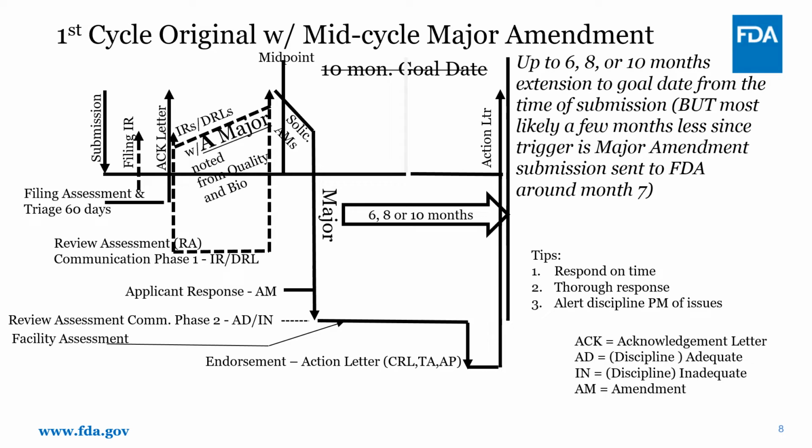In the typical first cycle original ANDA, with one or more major issues, the major IRs and DRLs will be issued around the midpoint. The applicant prepares and submits the response as a major amendment. New in the GDUFA 3 commitment letter is that if the responding amendment is what FDA expects, there will be an extension to the goal date determined by the type of major amendment submitted. As tips, please make every effort to provide a thorough response on time. If there are any issues, please contact the appropriate discipline project manager. That should sound familiar.